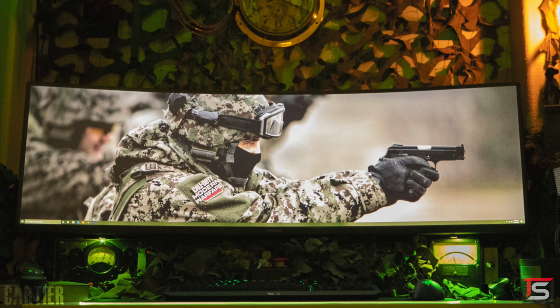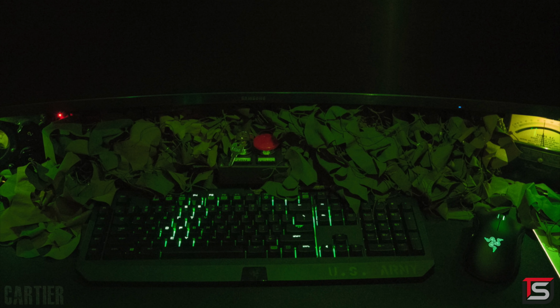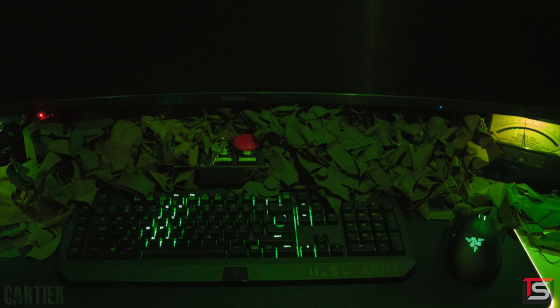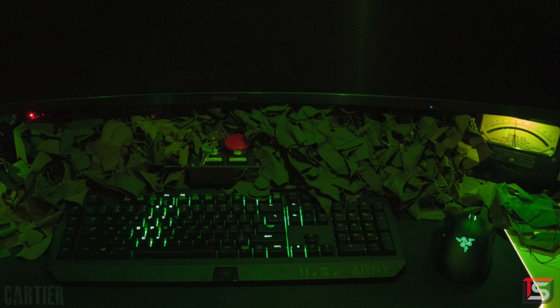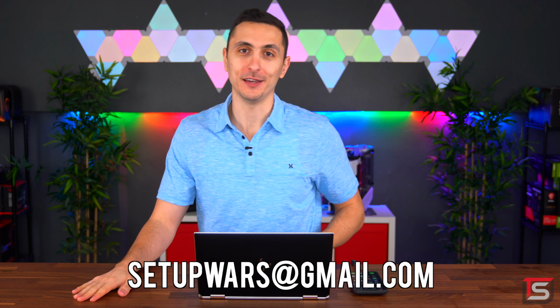The only gripe I have with your setup is how cluttered your desk is. Not leaving enough room for your mouse is a big no-no for me, but that's such a simple fix. All you have to do is remove a couple of the leaves. So with that said, Carter, congratulations on receiving the 24th seal of approval. I have no doubt you can find a worthy place for this in your bunker, so toss me an email at setupwars@gmail.com to claim your one-of-a-kind plaque.